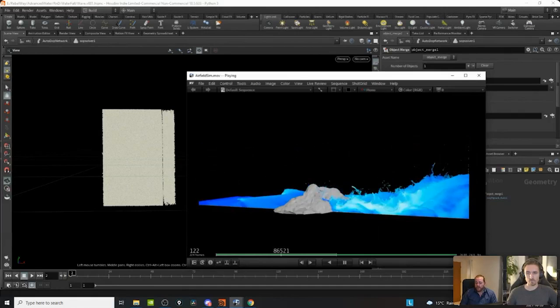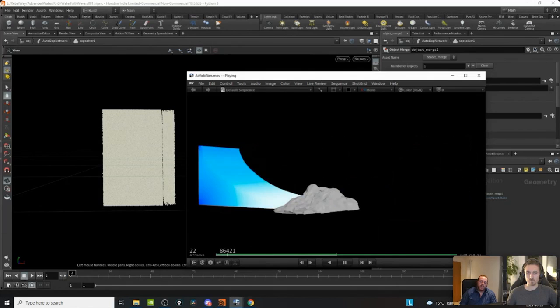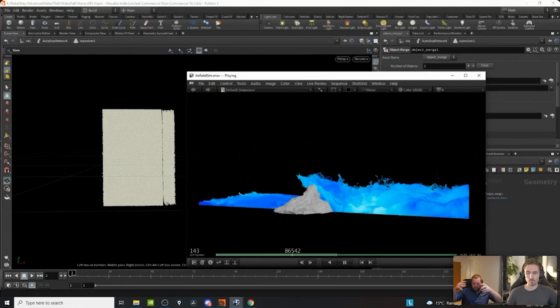Like, I can just visualize that in the viewport and I will know exactly how that first frame will look. And then I hit sim and it adds a bit more detail to it and continues from there, right? But I can really sculpt all my work. I can predict all my work.